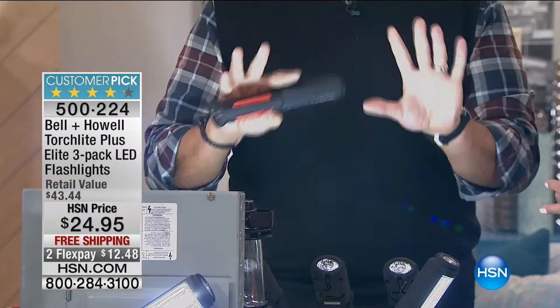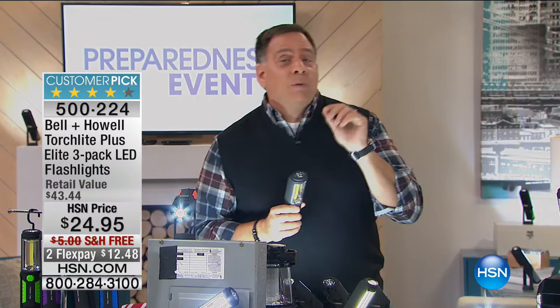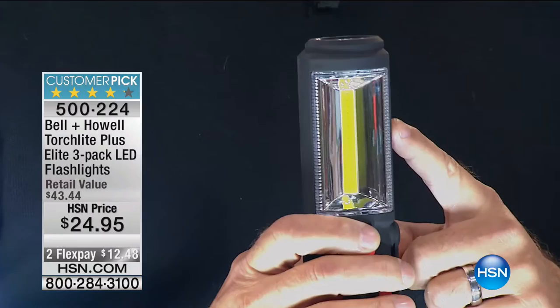The reason that these are so cool is they use the absolute latest technology in LEDs, okay? So a couple years ago, we had the LED bulbs, light emitting diodes. Then, like 9 months ago, they came out with the SMD LEDs, which are surface mount device LEDs. Those are passé now. This is called a COB LED, C-O-B LED. Fancy. It stands for circuit onboard LED.